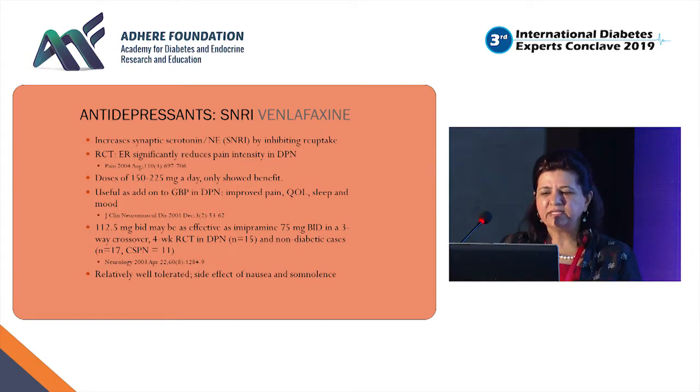Then besides this, there is another SNRI, that's venlafaxine. This increases the synaptic serotonin, and this is useful as an add-on with gabapentin also. It is relatively well tolerated. Of course, in some patients, the side effects of nausea and somnolence are there.